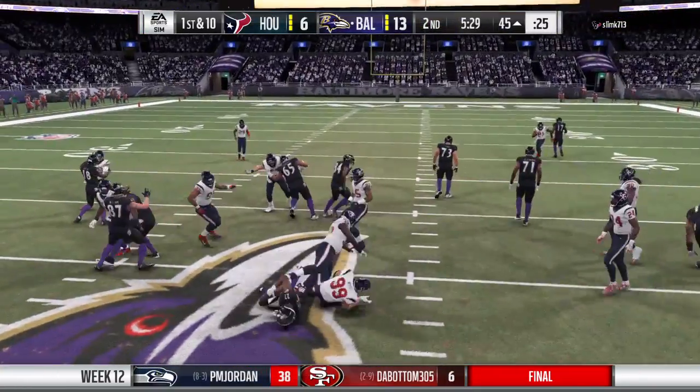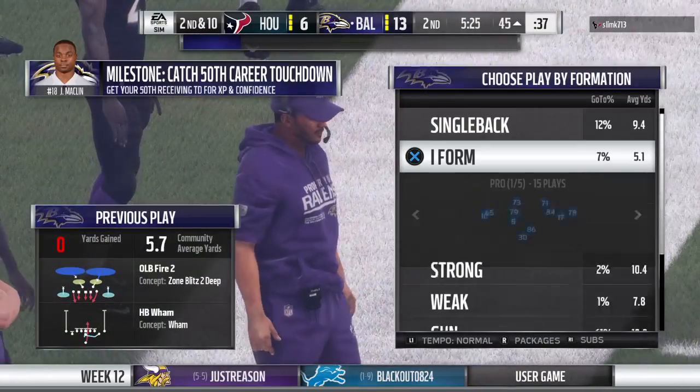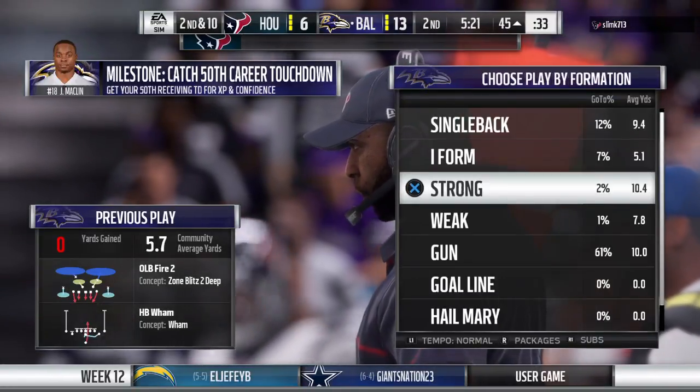Now it's Carson, and he is hit pretty hard from the side as he's knocked down right at the line of scrimmage. No gain on the play there, 2nd down.